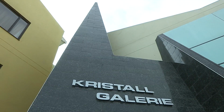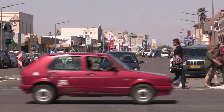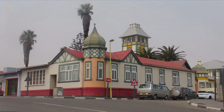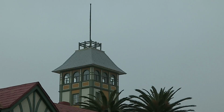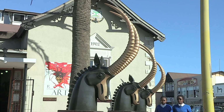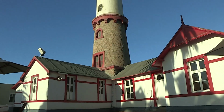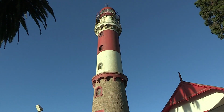It's always a good idea to start slowly. So, a visit to the city centre conjures up the German architecture of the early 20th century, with modern-day structures paying homage to the town's history. A striking piece of Namibian art and a foretaste of things to come. And over all of this towers the old Swakopmunder Lichtturm.